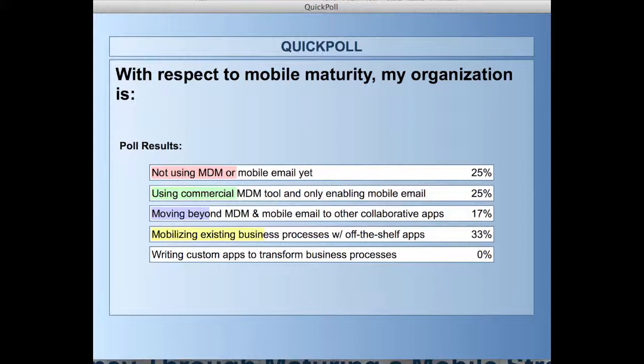And not very many at all, 0% in fact, are not writing custom apps, and that's actually quite common. Only the largest organizations typically have a large development shop internally where they can start to not only write their own client server apps, but now start to put mobile front ends in. Oftentimes they don't have that specific development expertise internally.